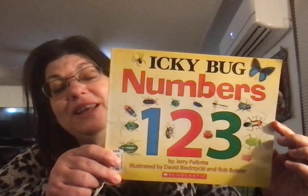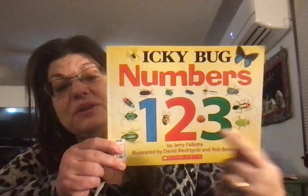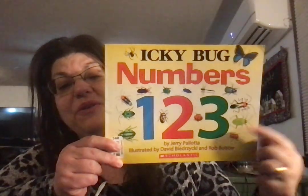We did the Icky Bug counting book today. This is the Icky Bug Numbers 1, 2, 3 by Jerry Pallotta. Illustrated by David Biedrzycki and Rob Bolster. He had 2 people helping him on this. That's interesting.